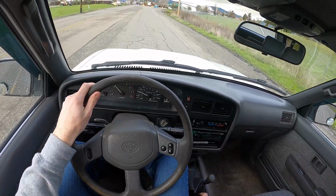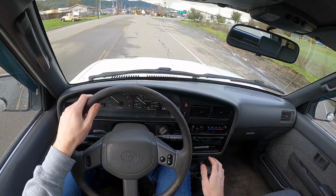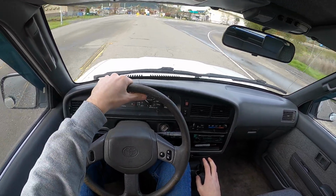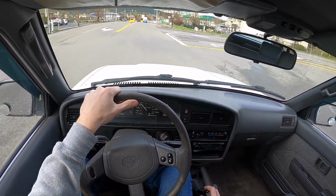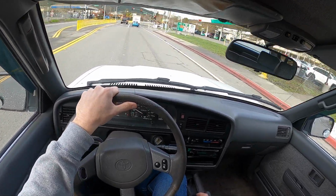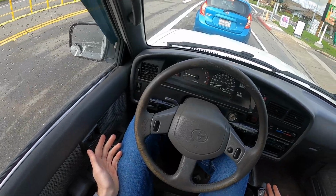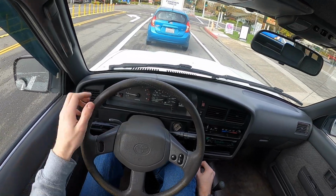And it drives pretty good, honestly. It drives pretty smooth. I'm gonna take it through town here, so we'll get the stop and go feel and kind of how it is to drive. It's a little floaty. It kind of skates around a little bit, but I don't feel unsafe in it. I just feel like I'm in a 4Runner. Other than that, you can see it idles great. Let's see.